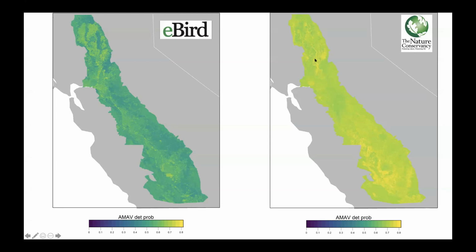We can see areas like here and through here and down in the south here. The Nature Conservancy's data is very good at predicting where they are, but not great at predicting where they aren't. That's because this data that the Nature Conservancy has is only from areas with good habitat. The model doesn't get a chance to learn what bad habitat looks like.